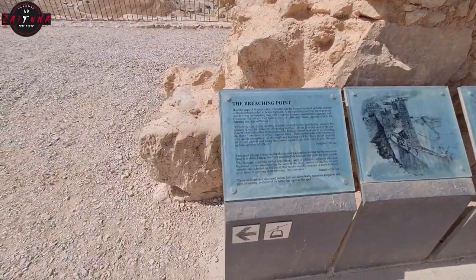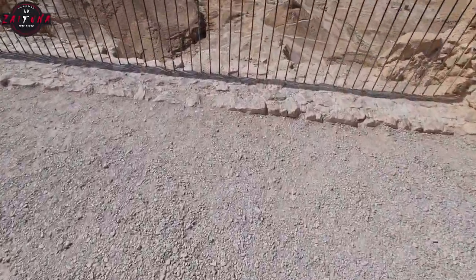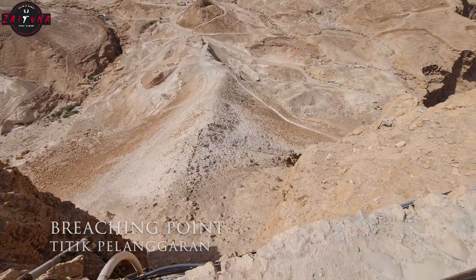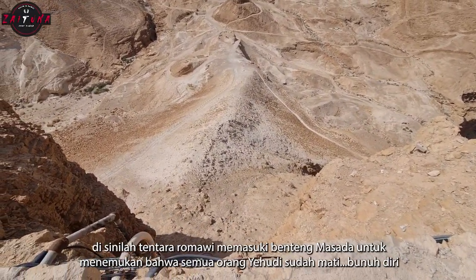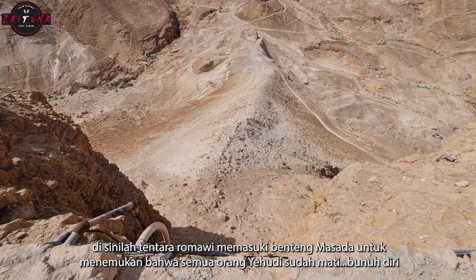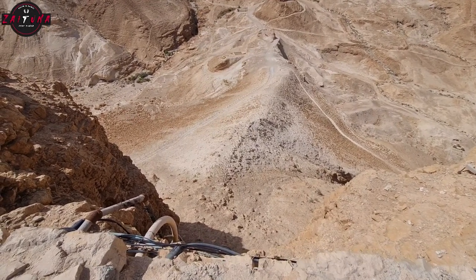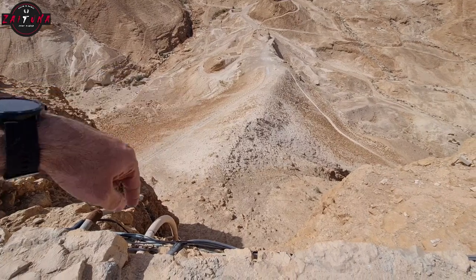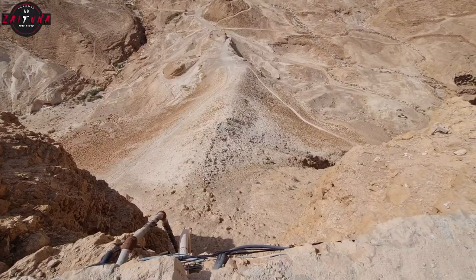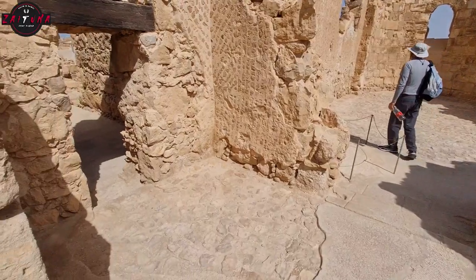So that's the breaching point. This is the breaching point of Masada. This is where the Roman soldiers entered the fortress. And to their surprise, they saw that everyone was dead. And this is the ramp over here. Wow. This is the whole thing. Wow. This is the Byzantine church.